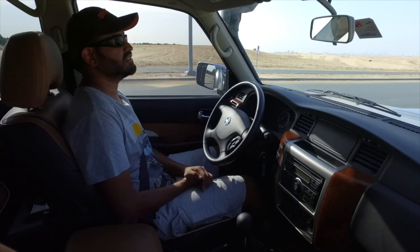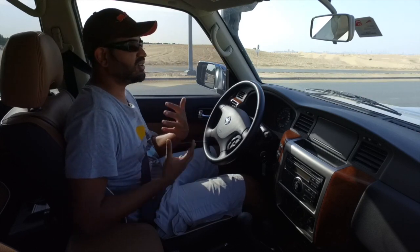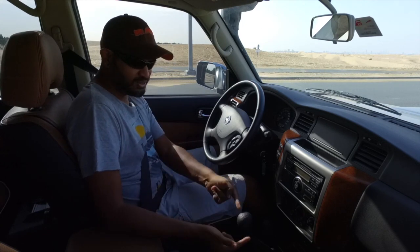So they should be ashamed of themselves. Having said that, this is a car with a lot of charm. It's a bit like a horse. You've got to give it the beans and then you sort of get what it's coming from. And you get a manual.